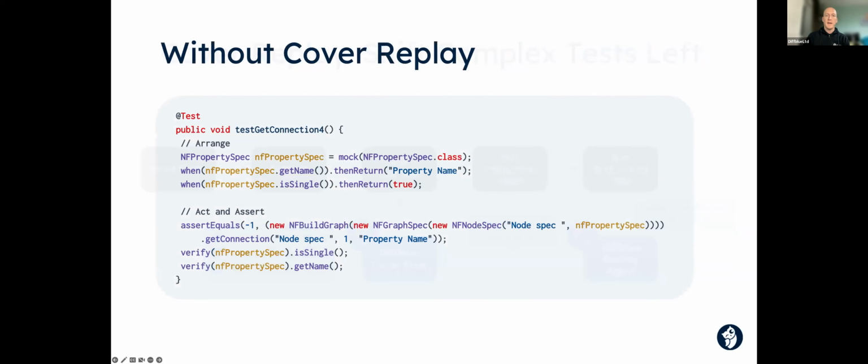Let's take a look at that example that I mentioned. So this is a test written without Replay, correct? Sure. So this unit test is testing a particular database operation. This is one of many tests for a particular method. So this is one behavior for a particular method. There's nothing wrong with this unit test. This is a valid unit test, but the problem is we don't actually know how to write many other unit tests for this method for many of the positive pathways.